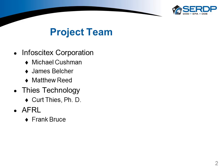So just briefly talk about the project team. It was principally performed here at InfoSciTech. I was the PI. Jim Belcher was co-technical lead and program manager, and Matt Reed, who's sitting here with us as well, did the lion's share of the technical work in the laboratory. And then a major subcontractor for us was Thies Technology, whose activities were solely focused on microencapsulation, and we'll touch base on that.